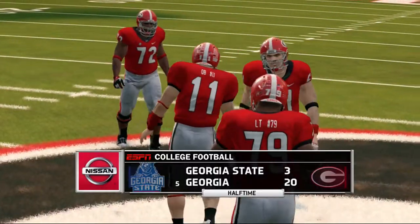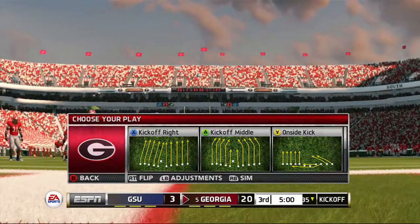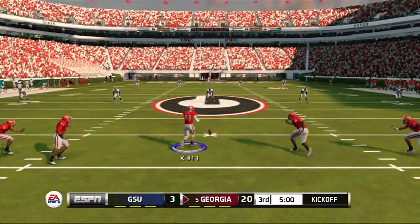That's going to do it for the first half, and they're just trying to keep this thing close. The Bulldogs lead it by 17. All right, Reese and David, thanks, guys. Second half action just about ready to start here.